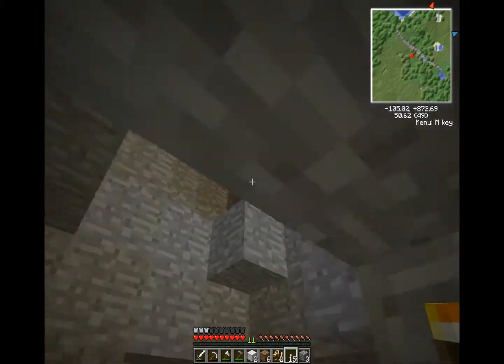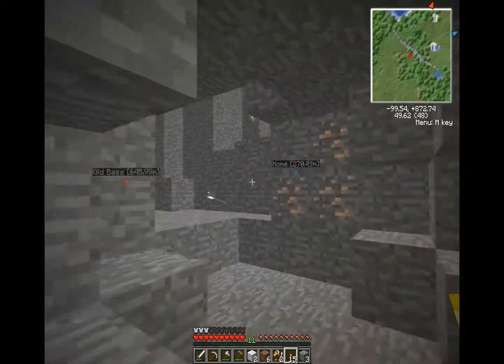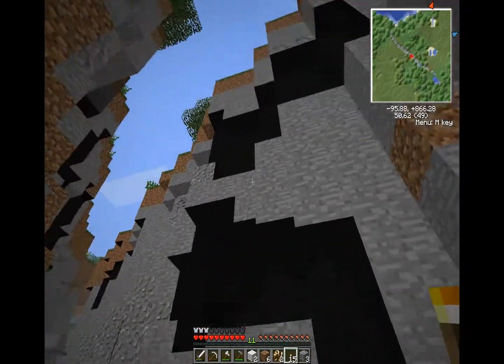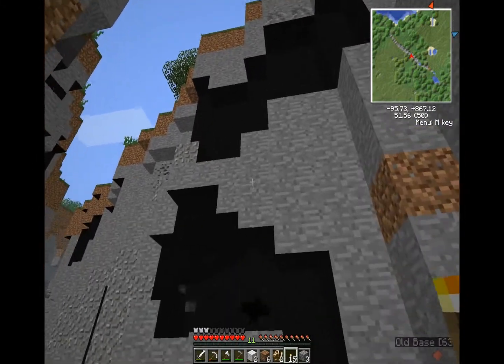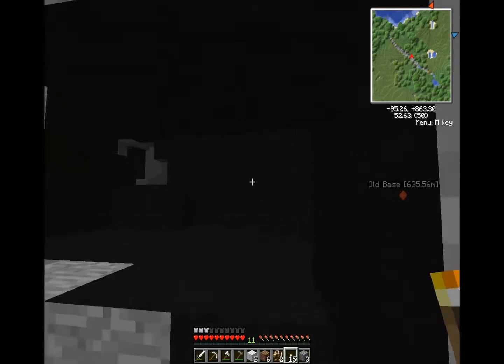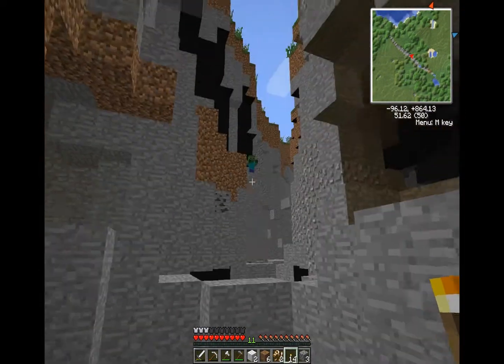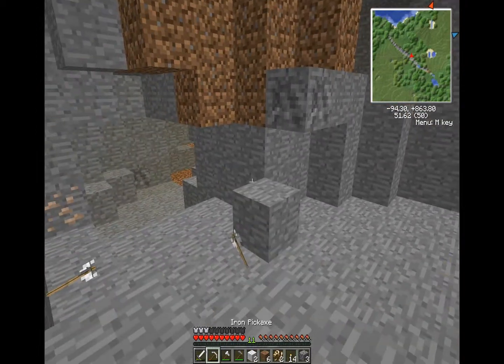Did I see any? I did, I saw fossils right there. We're going to go get them soon. Get the ones that are out here. And so that must be a cave system up in here. Yeah, there we go. And a zombie up there.